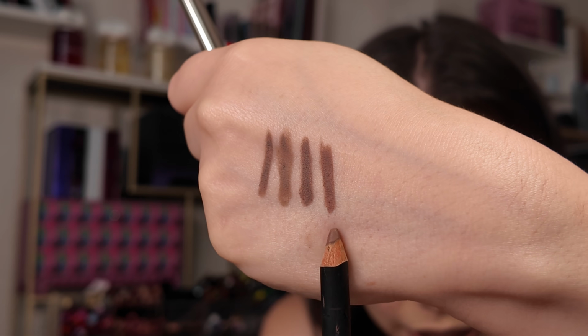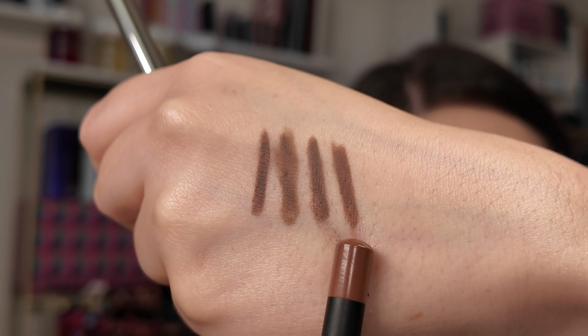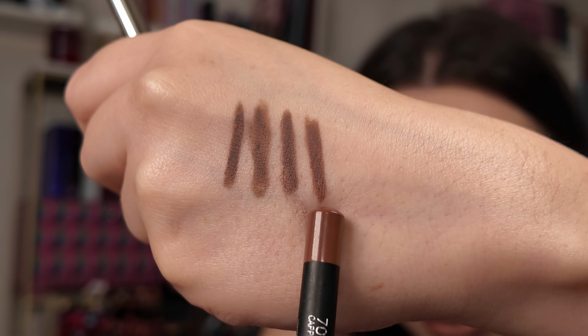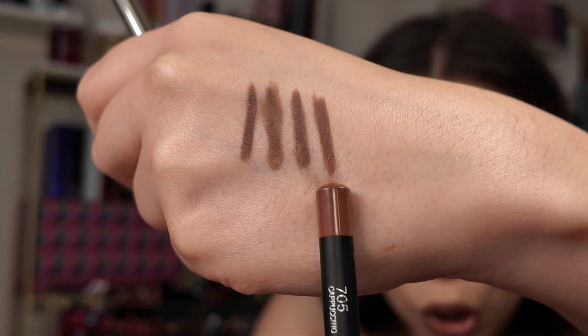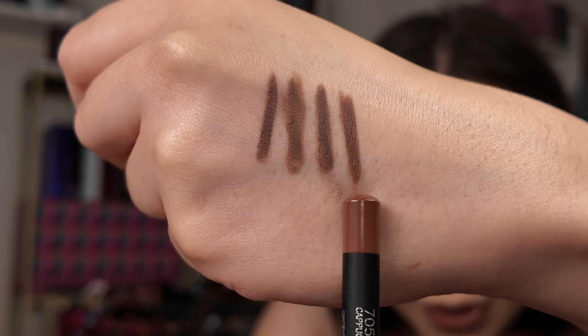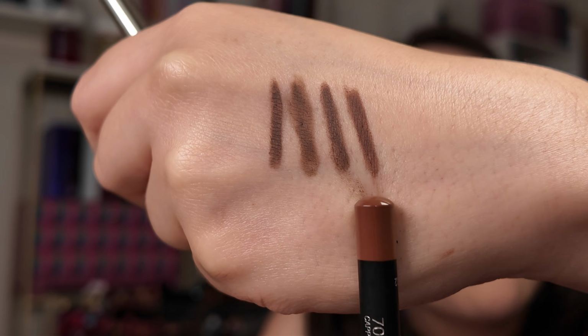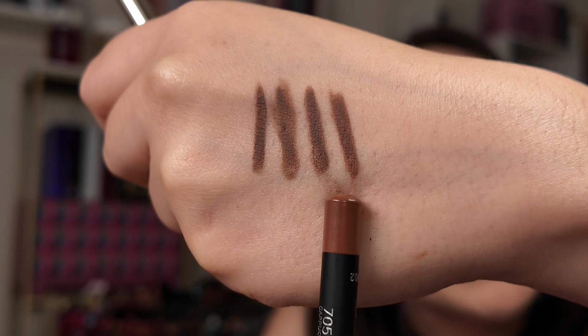Cappuccino from Rimmel London. I love this one. This is one that goes with everything. It's affordable. This is a tried and true for a lot of us. I also love how it's not an obviously cool brown. Like, it is just the perfect neutral for someone who is cool or olive. It's just got a tad bit of warmth, but it's still very harmonious for me.